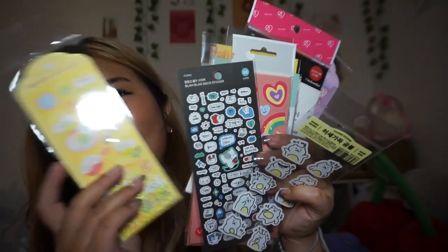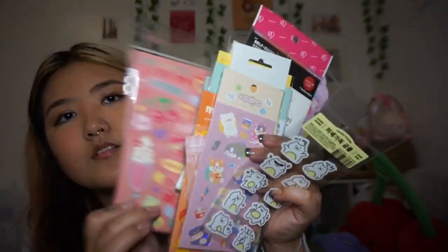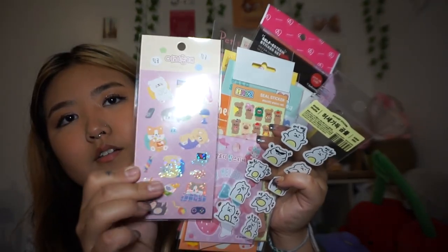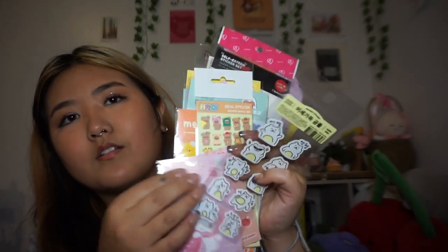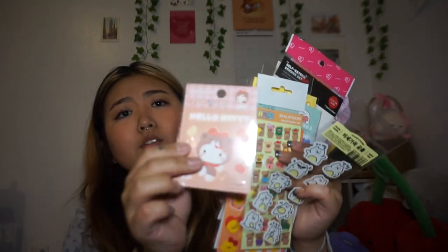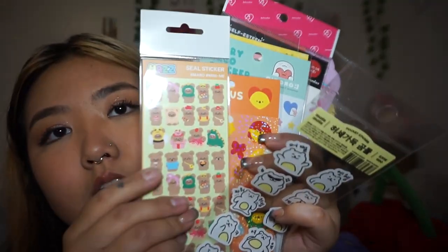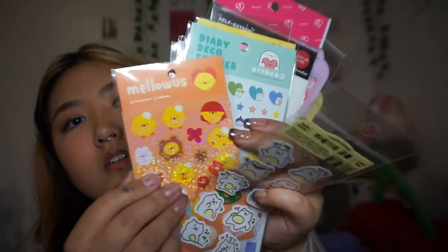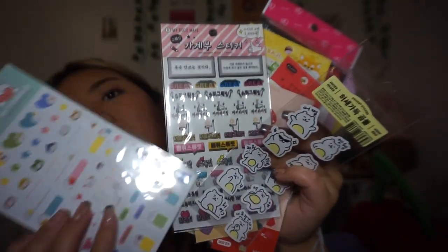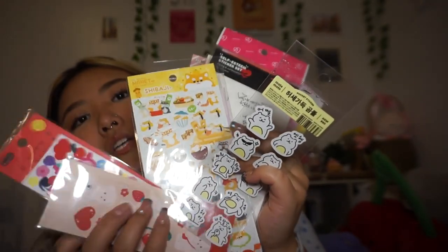Ooh, she's holographic. Oh, this one's holographic too. Cute. This one could go on my car. Oh, this one is so cute. Oh, definitely going on my car. Little bears. Oh, my back is hurting from all this. Ooh, little cherry. Super cute.